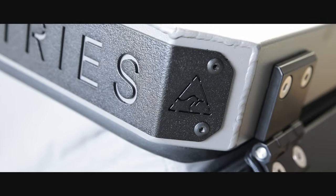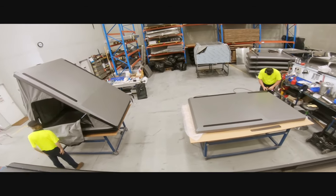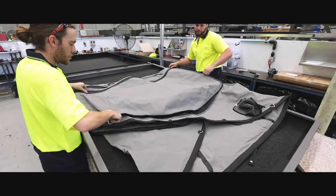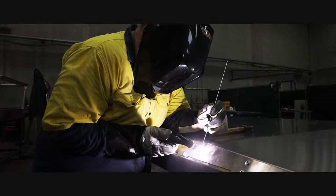Here at Cankering Industries, we've been developing 100% Australian-made four-wheel drive products for the past 7 years. This led us to do a concept design on a rooftop tent about 5 years ago. Since then, we've been in full production of our rooftop tent for the past 3 years.